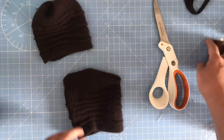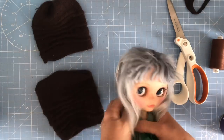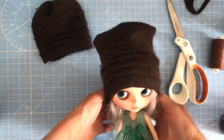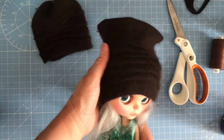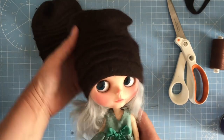So let's just grab Freya and see what she looks like in those. So here's the stitch top, where you can see it's more of a square top. You can cut that shorter if you'd wanted to, and made it closer to her head. That's quite cute.